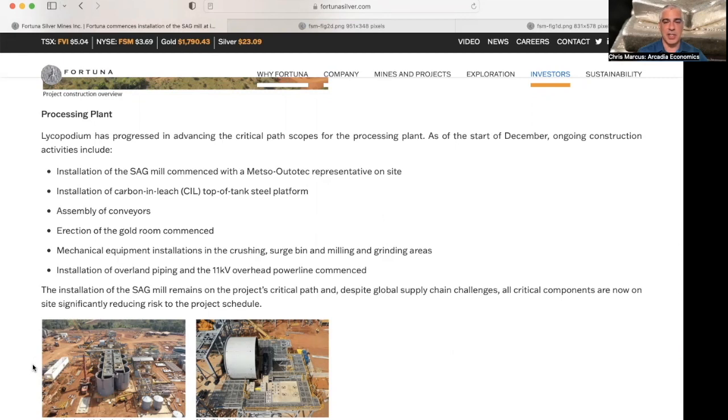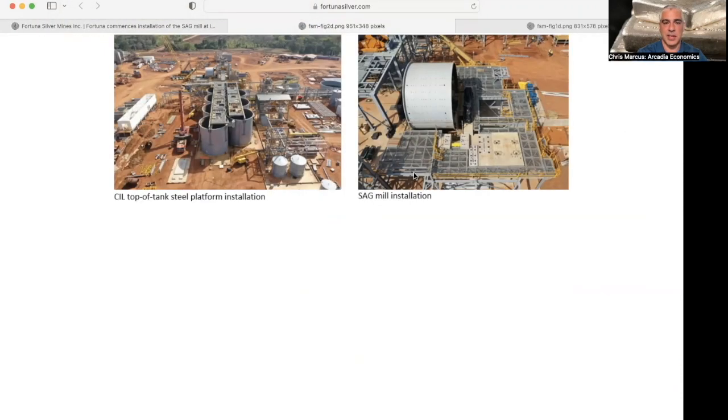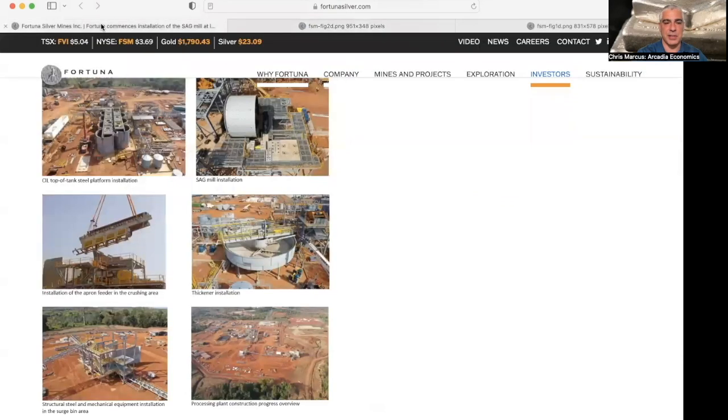And as they mentioned here, despite any of the global supply chain issues, all of the critical components are now on site, which should be a big help in getting everything continued and moving forward on schedule. Here on the right, you can see the SAG mill and what the installation actually looks like, as now all of the parts are in place and ready to go.